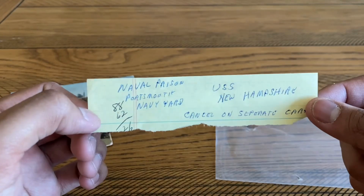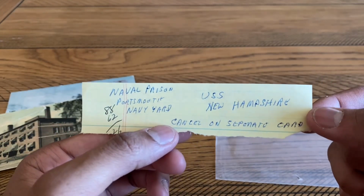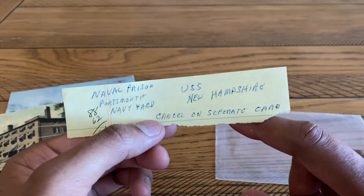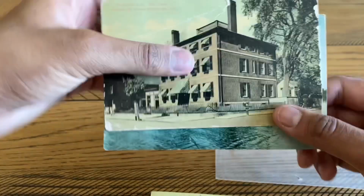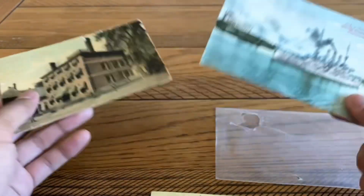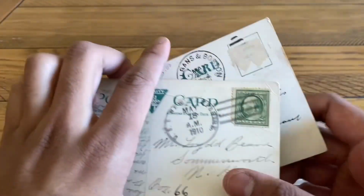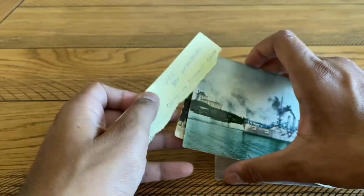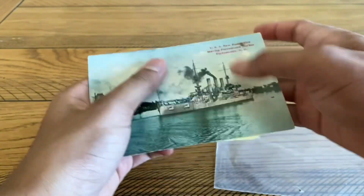And this is something interesting. This is some sort of paper, and I'm not sure what it's trying to say. It says cancel on separate card. I may be assuming these were a part of one card or something. Maybe this was meant for this one, but I'm not too sure. It could be just separate cards lumped in together. It does happen, so let's just get this out of the way.